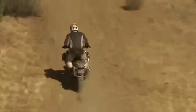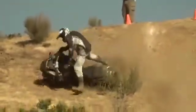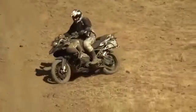Yeah, and he makes it. Oh, he's not carrying much momentum. He may not make this one. Oh, he gets close and he's down. But that was spectacular. He just jumped back on and it fired back up. Whoa.